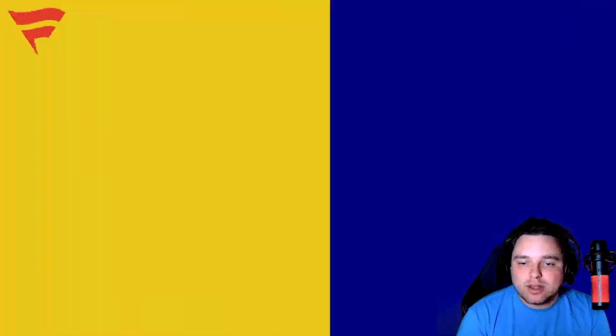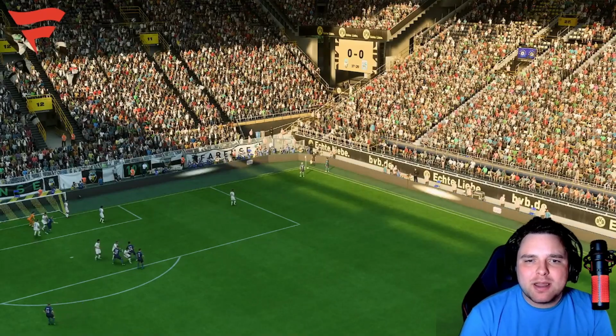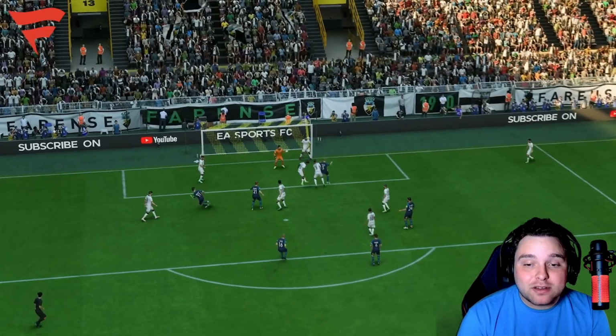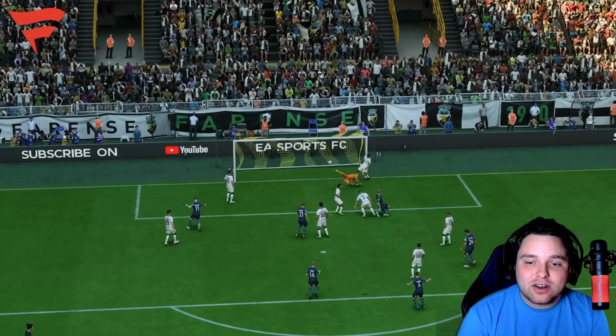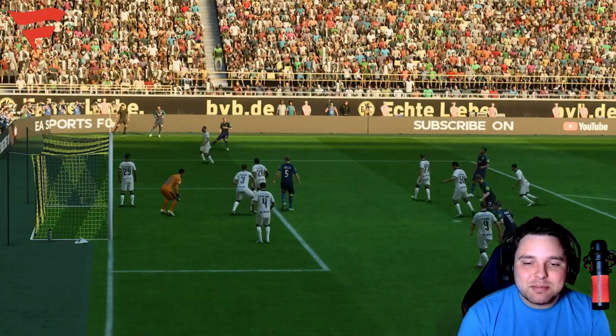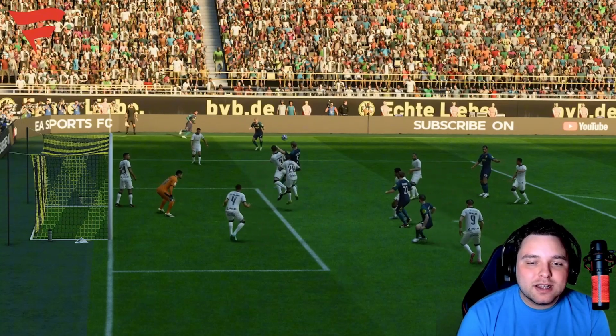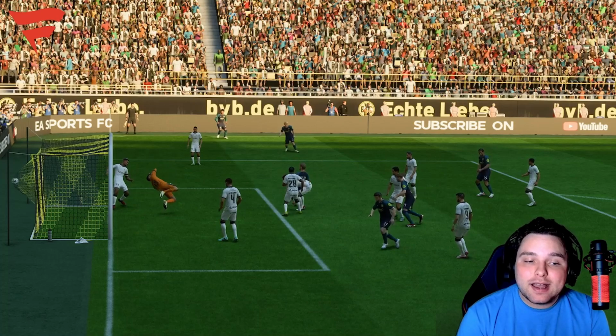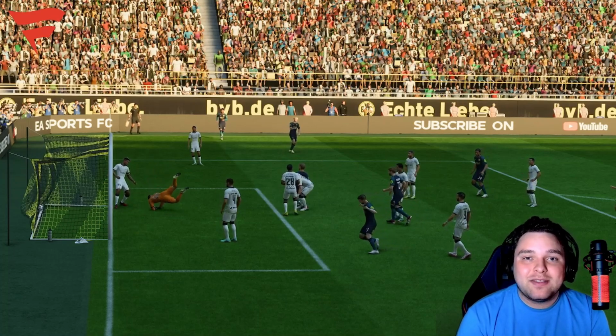Absolute lovely play. Build-up has been tough in this game against our opponents, but finally, being heavily marked there, beats the keeper and defender, slides that into the back of the net, giving us a 1-0 lead here in a crucial preseason game to win some money. Game 2 to keep us up at the top of the table.